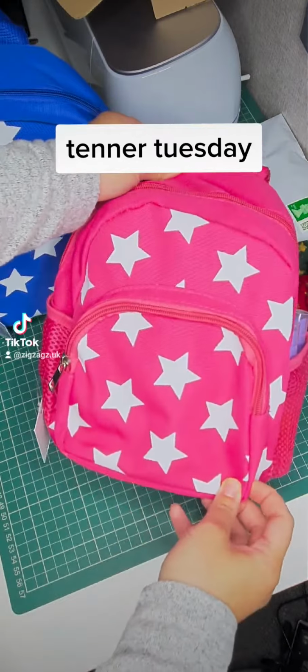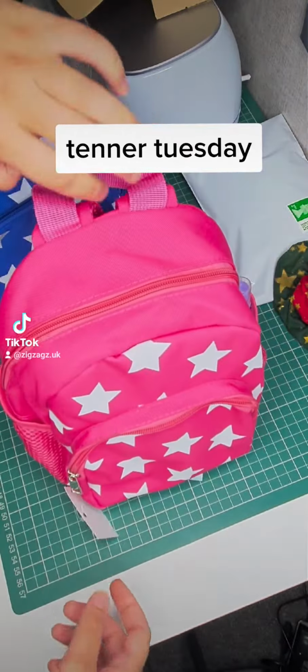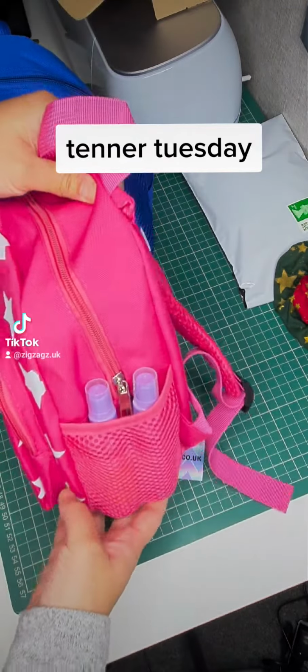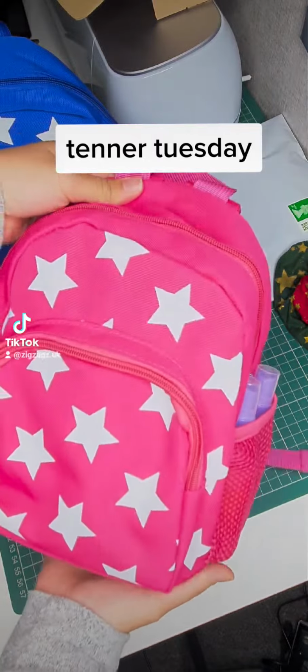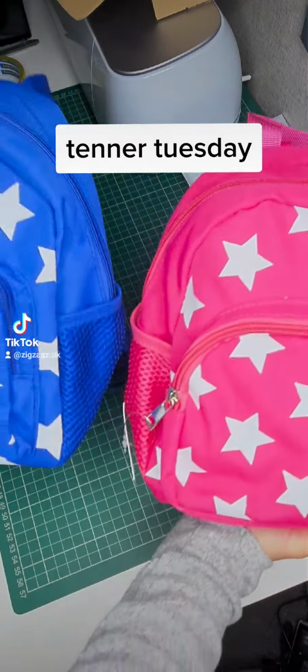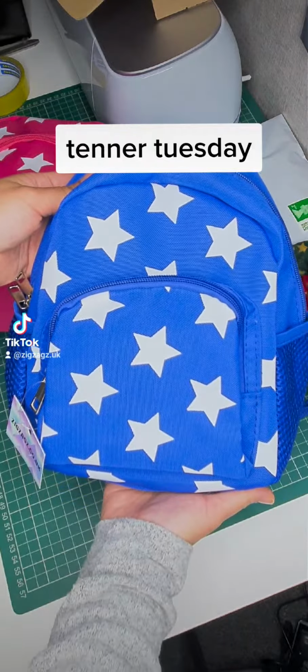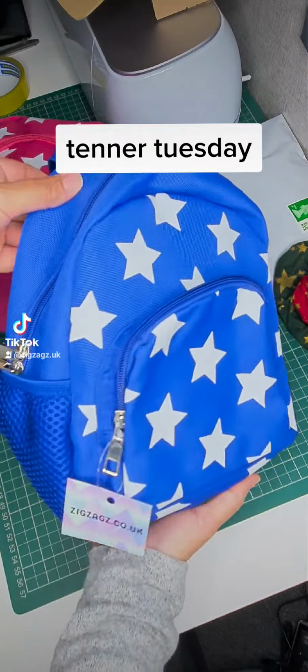So these are our Tenner Tuesday bags that we have got in a really nice quality fabric. Got pockets on the side. So just quickly show you the two colours actually before I carry on. So we've got the pink star colourway and also the blue bag with the white stars.